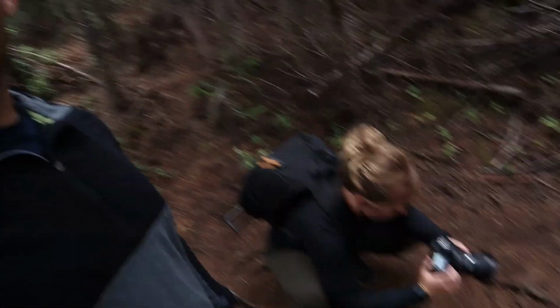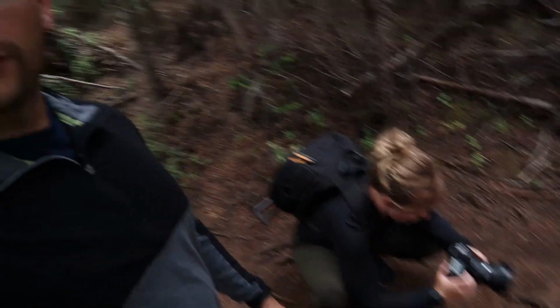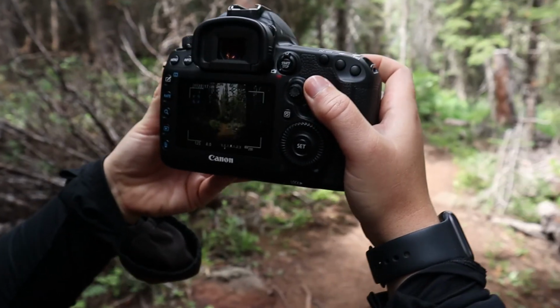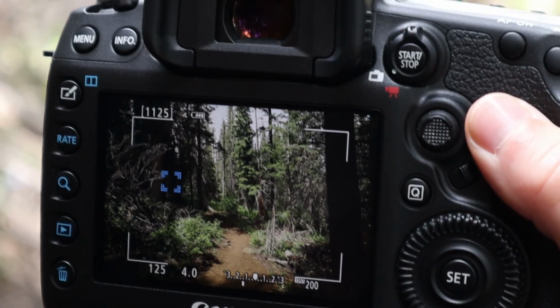We're taking photos. She's helping take photos. How come this button doesn't work? Because you're in movie mode, probably. Wow, look at that. You gotta go to camera mode.